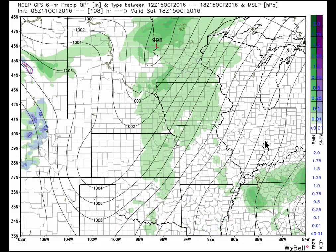I'll stop here. This is Saturday at 1. Now, officially the GFS still has some showers in the area, but I really think Saturday will end up dry. I think this precipitation will be further east, so we'll just put a sticky note on that as far as this model goes. Probably overdoing it for Saturday. Saturday should be a nice day, a mix of sun and clouds and mild temperatures, autumn temperatures for this time of year.